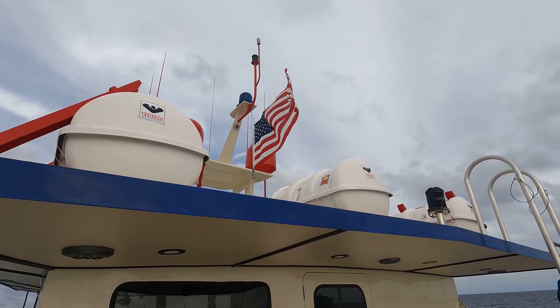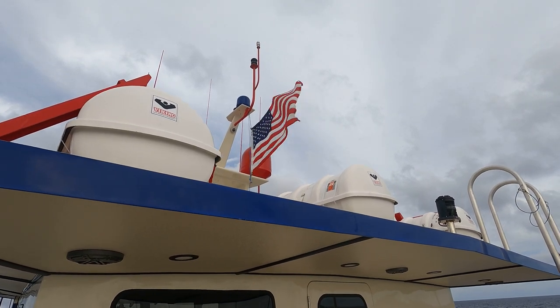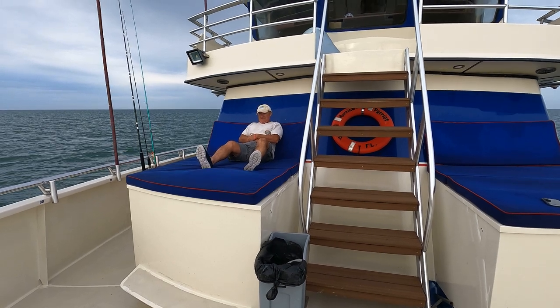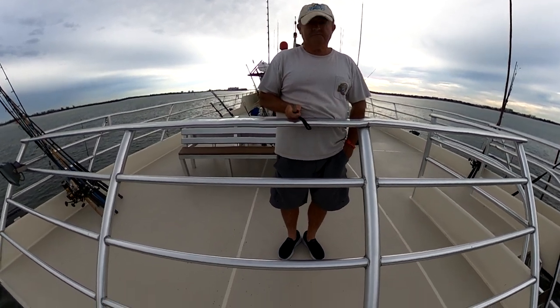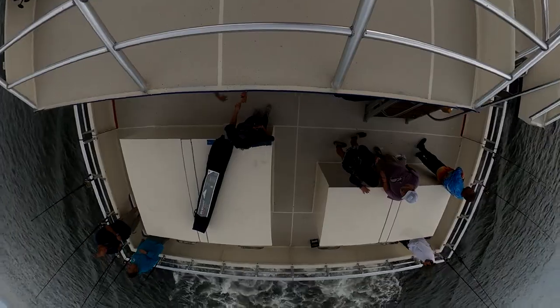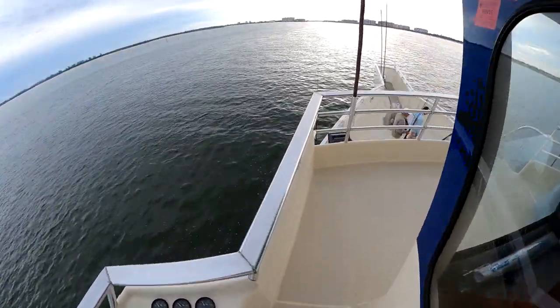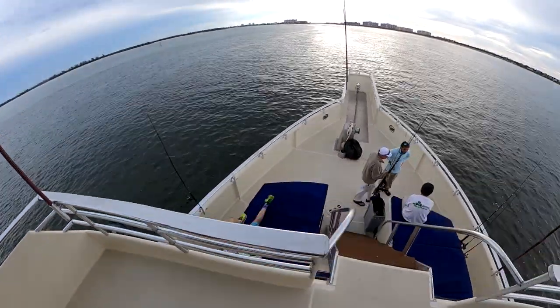So we finished our last drop late in the evening. I think we both came close to catching the overall total on an aggregate of snapper limits. And we headed for the harbor, which was about a 6-hour run, during which everybody obviously crashed and got some sleep. And on the way back in, everybody got their gear put up and ready to get off the boat.